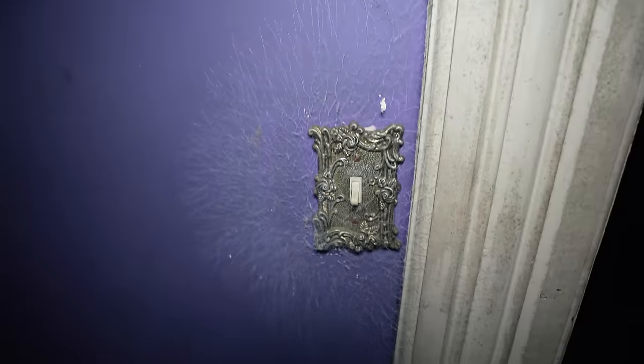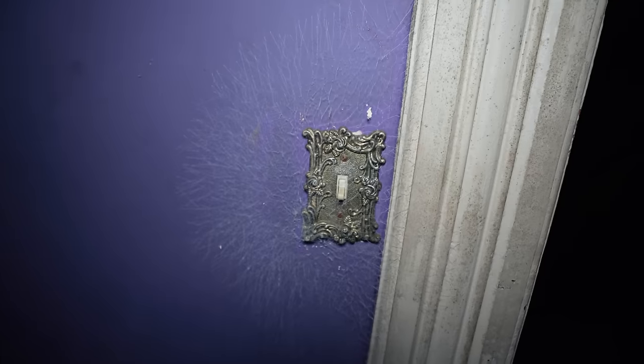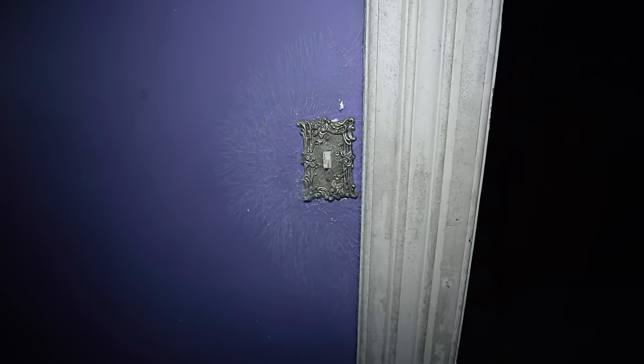Look how the dust and spiderwebs took on this. It doesn't even make sense. I don't know how that even happened. It looks like a bunch of little veins. It just went onto this. It's almost like Spider-Man just went shh.